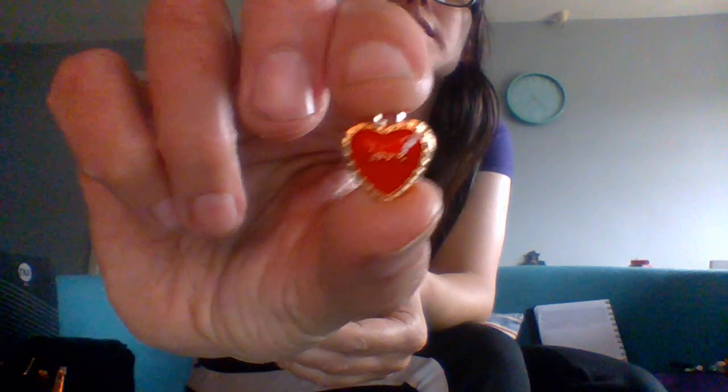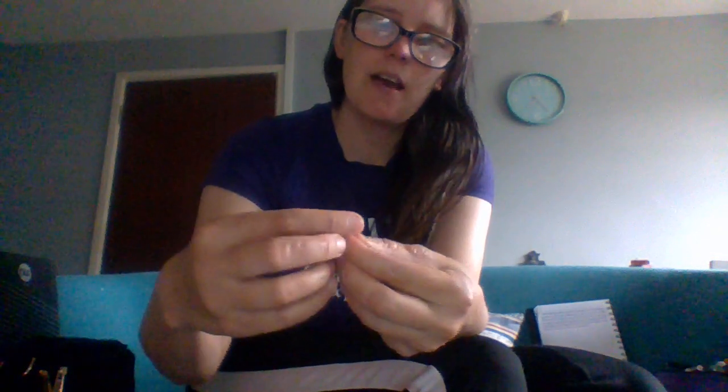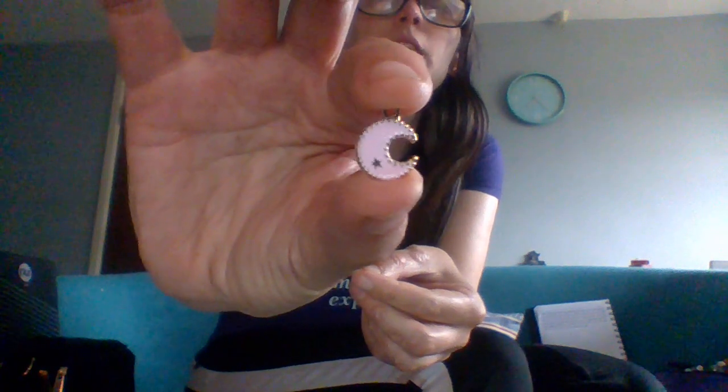So this one, the little heart, and it says love. Just a simple little heart that says love. Next, we have a watermelon. I did get something similar to this from Wish maybe a year ago, where I got a bunch of charms, and these may be exactly the same, but I did only get 20 or 30 last time, so hopefully we get some new ones. Got a little moon. This was kind of similar to one I got previously. We did get a watermelon last time.